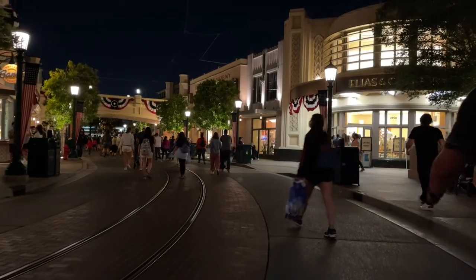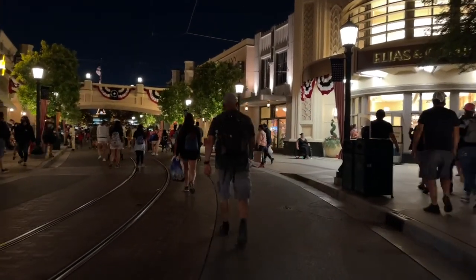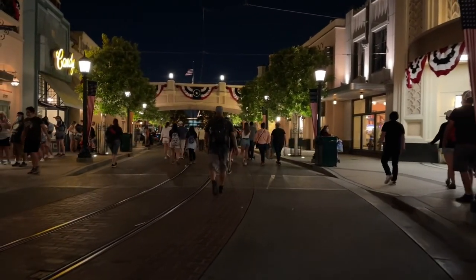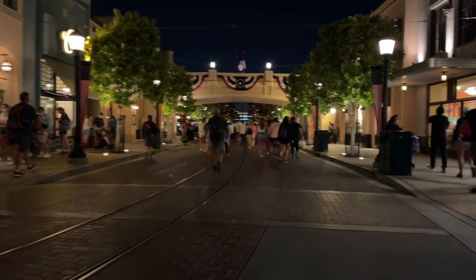We have officially closed down California Adventure. We were the last ones to exit the Spider-Man Web Slingers, and we're following the rest of the crowd out. So we kind of did a thing.